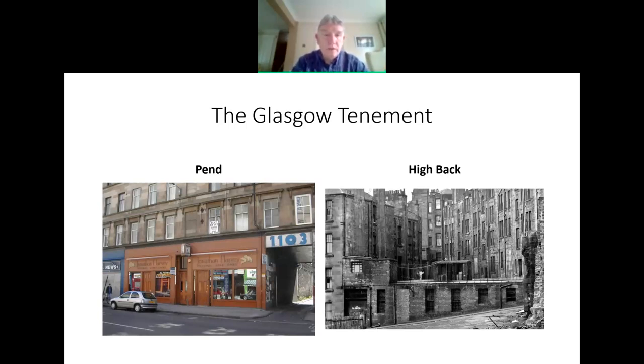Other features in Glasgow tenements. To the rear of many Glasgow tenements, in the back court area, there would be small workshops, and the way in which these were accessed was through a pend or a pen. This was a passageway that passed underneath the first floor of a tenement to the rear area, the back court area. This pend on the left-hand side at 1103 Argyle Street is still in existence, and it leads through to some boutique shops nowadays.